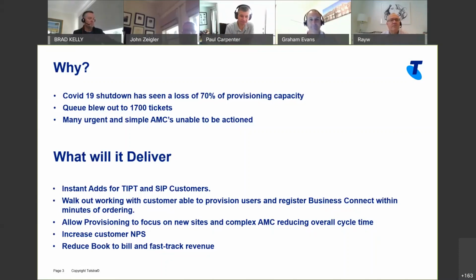That may, given the current queue, take a while, but the more important thing is to get the customer what they need. So we'll have this concept of walk out working, because the end user is also going to get sent their Business Connect credentials. So if you're ordering a brand new user, for instance, the user will get an email to say, download Business Connect from here, and by the way, here is your username and password. Feel free to log in now and start using it.